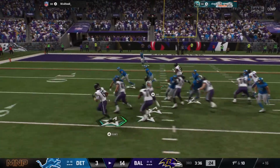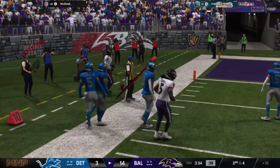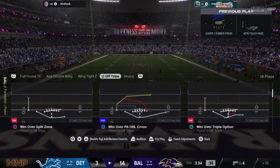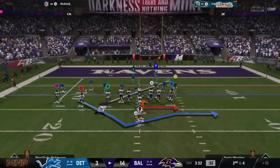Oh, he taps it quick to the receiver coming across here. And they're going to get to him after a gain of close to 5 as they send him out. Give him around 6. That's going to make it 2nd and 4. It's a pickup of 6. Brings up 2nd and 4.